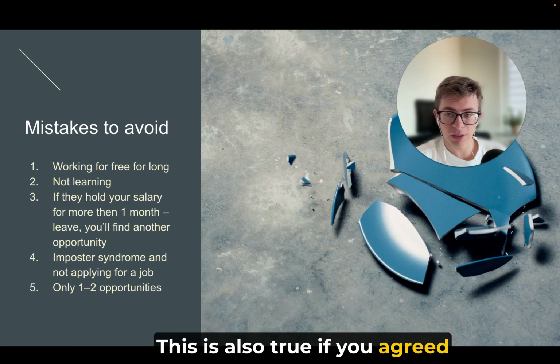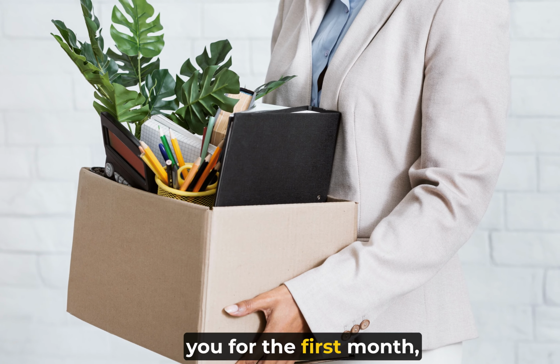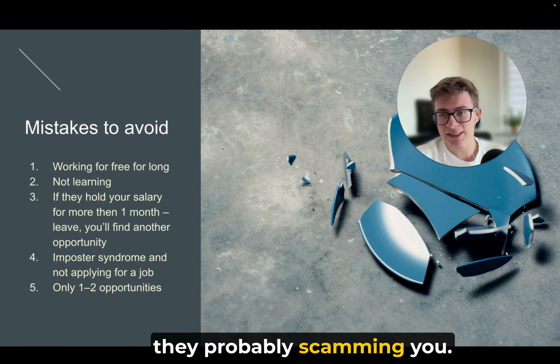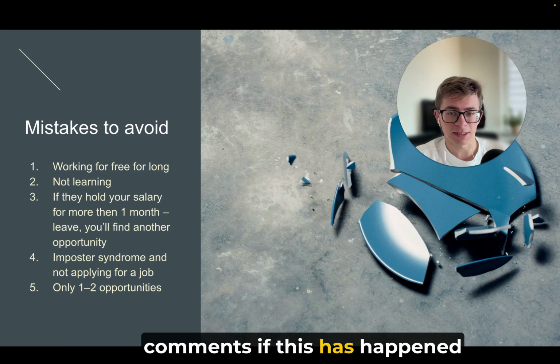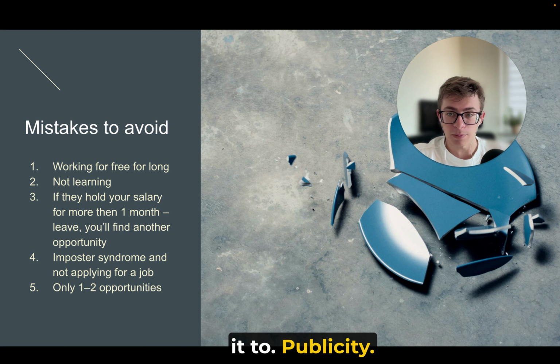If you agreed to be working on a paid basis with somebody and they don't pay you for the first month, it's an agency or whatever else, leave them right now, because they're probably scamming you. I know it's a big problem, especially for a lot of folks that are starting out right now. If this is you, please write down in the comments if this has happened to you and what happened, and we're going to uncover this with the community. Maybe we're going to bring it to the publicity.